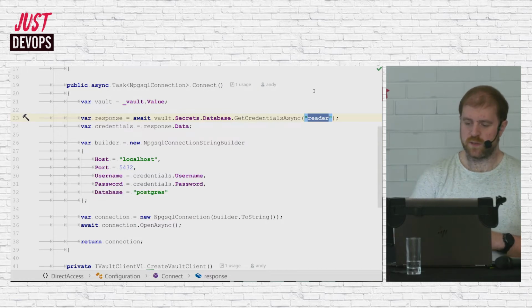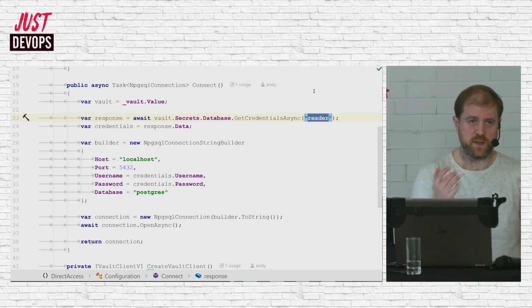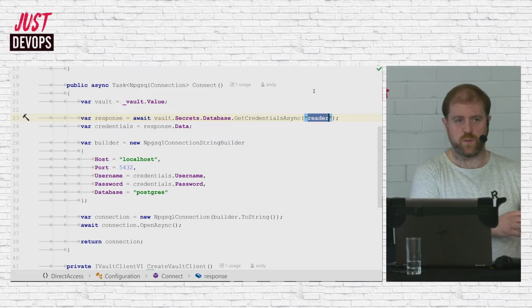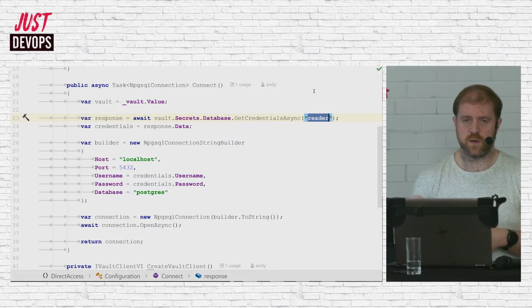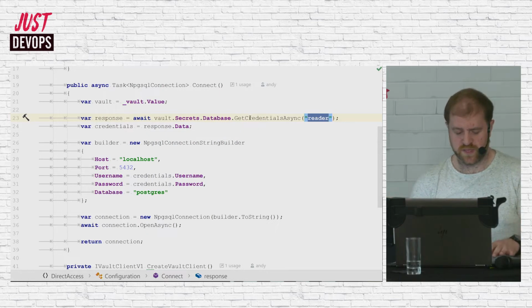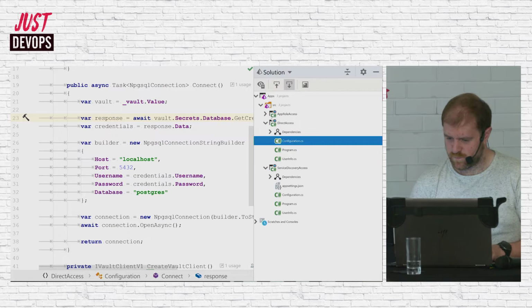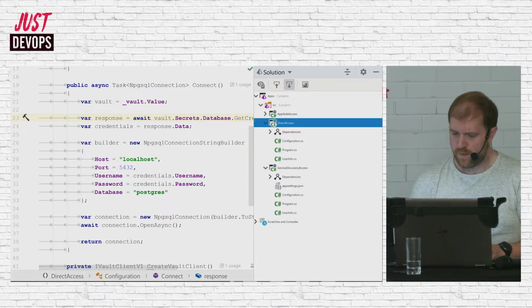And you can see here that creating or requesting credentials is easy. You just say, give me the reader credentials, and then you get everything that works. You don't need to worry about creating the users. You don't need to worry about passwords or expiries or anything else. So a developer coming along doesn't need to do all the setup of Postgres. They just need to request credentials, which makes it easy to do, which means hopefully they'll do it. No guarantees, but that's what code review's for.